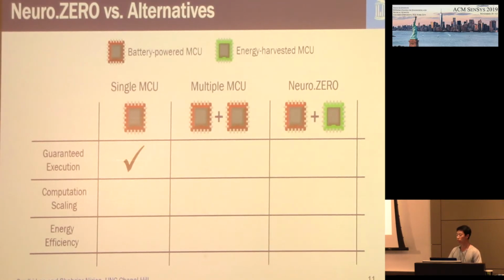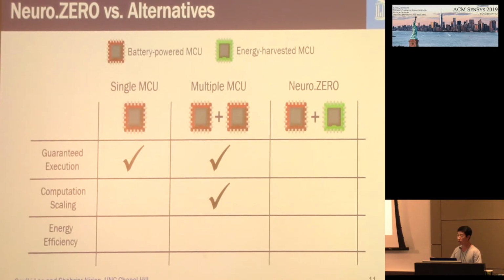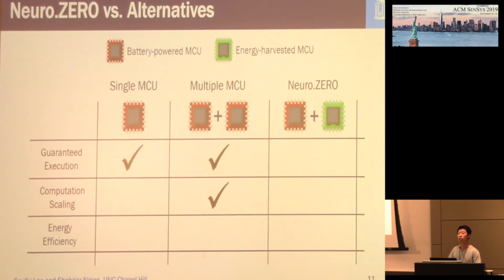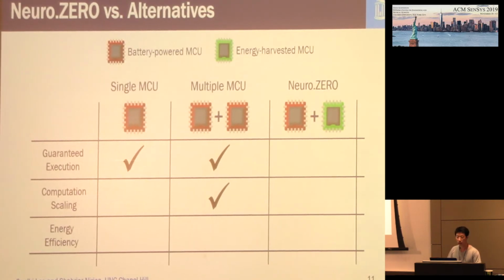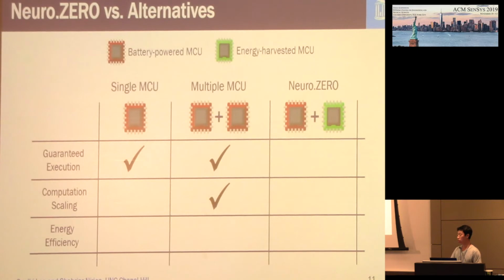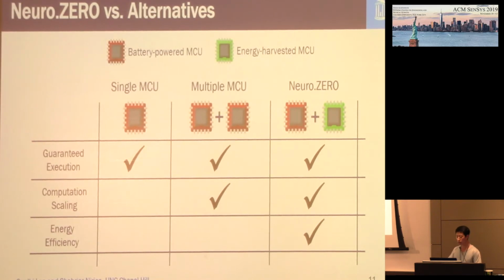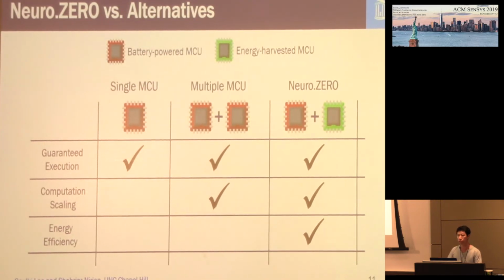In the case of two MCUs, both of them are powered by battery. It can provide guaranteed execution as well as computational scaling, meaning that it has additional computational capability by having the second MCU. But the double MCU powered by batteries is not energy efficient because the second MCU consumes system power since it is connected to the battery. On the other hand, Neuro.ZERO achieves everything by having an accelerator MCU that is powered by an independent energy harvester.